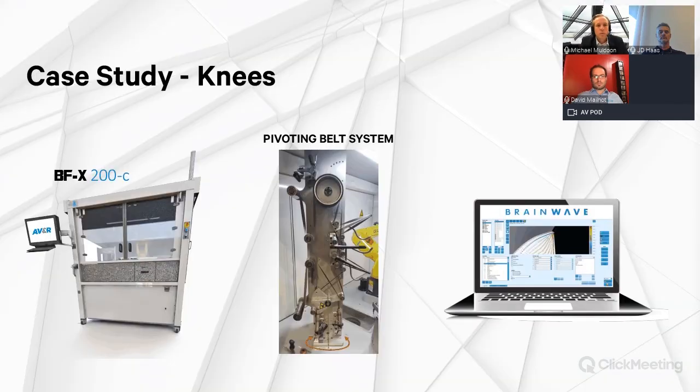What we'll do now is go into a case study, and we're going to focus on knees for this one and some of the key areas there, and the solution we put together for that problem space. You see that we have the BFX 200C platform, which is an existing robotic platform.